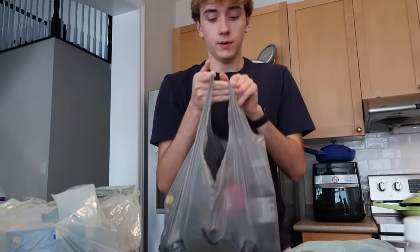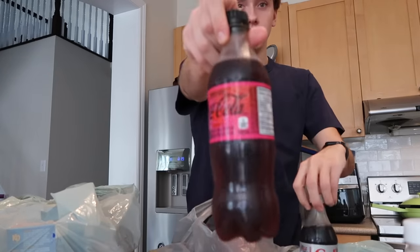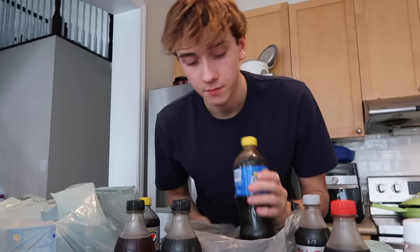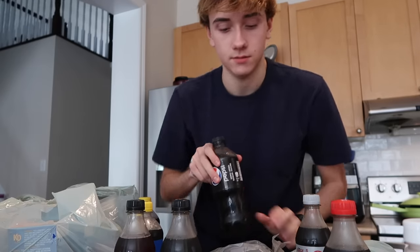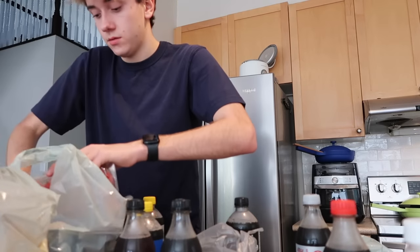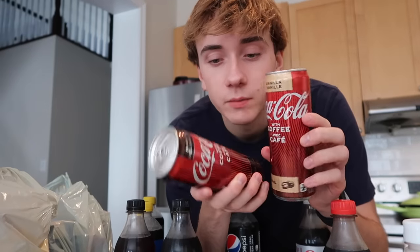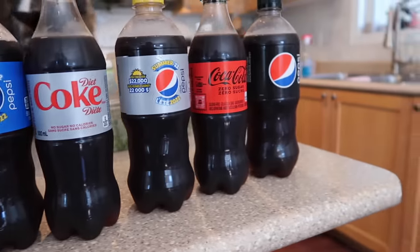So I just searched everywhere for different types of Coke in small bottles, and they don't sell it anywhere but the gas station. But I got Diet Coke, Coke Starlight, Coke Zero, normal Coke, Diet Pepsi, Pepsi Zero. Oh wait, no, that's normal Pepsi, and then Pepsi Zero. What the heck? And then coffee Pepsi. There's dark blend and vanilla. Ow!